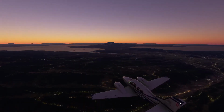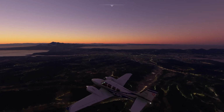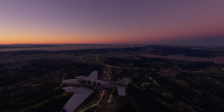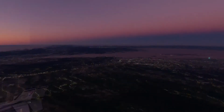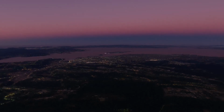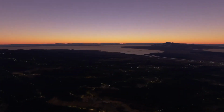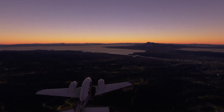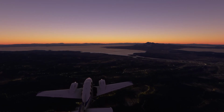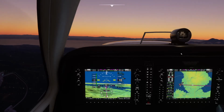And you can see how it looks with the cities and the lights on the roads and the buildings. Here's the airport behind us. And that's where we're headed. Out over the bay, then out over the rest of the island. Should be a good flight.